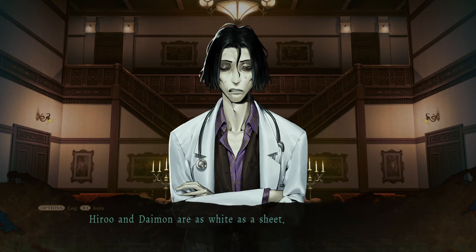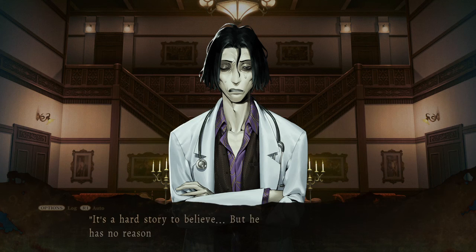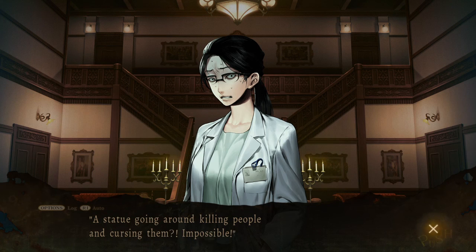Hiro and Daimon are as white as a sheet. I probably am too. It's a hard story to believe, but he has no reason to lie to us. I think he speaks the truth. What? Are you kidding me? A statue going around killing people and cursing them? Impossible.